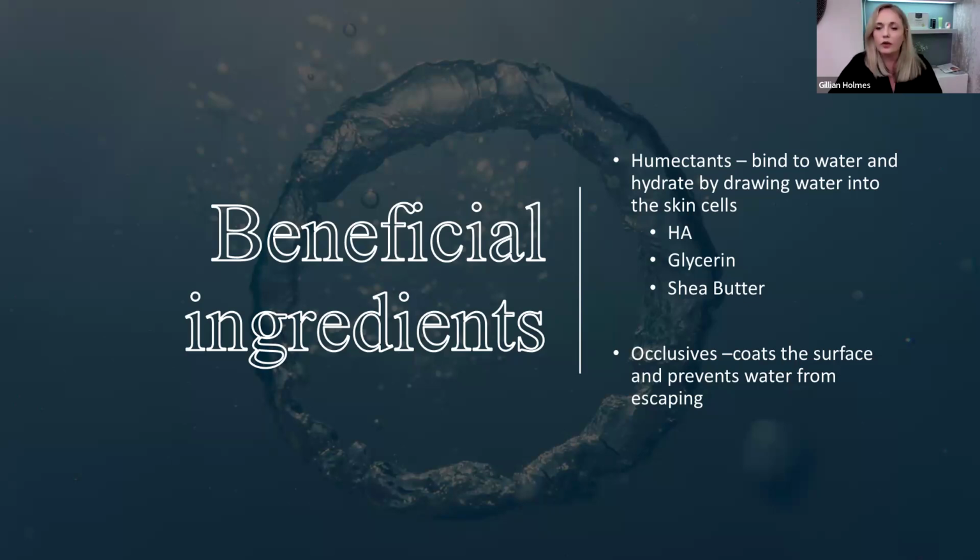Occlusives can be useful as well. So an occlusive will coat the surface and prevent water from escaping. Now, I would say that that is in the more severe water loss cases where you really need to protect that transepidermal water loss.